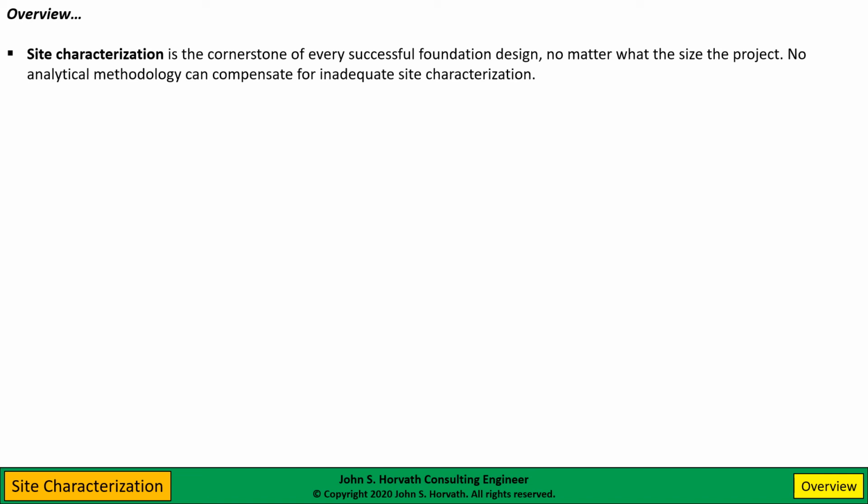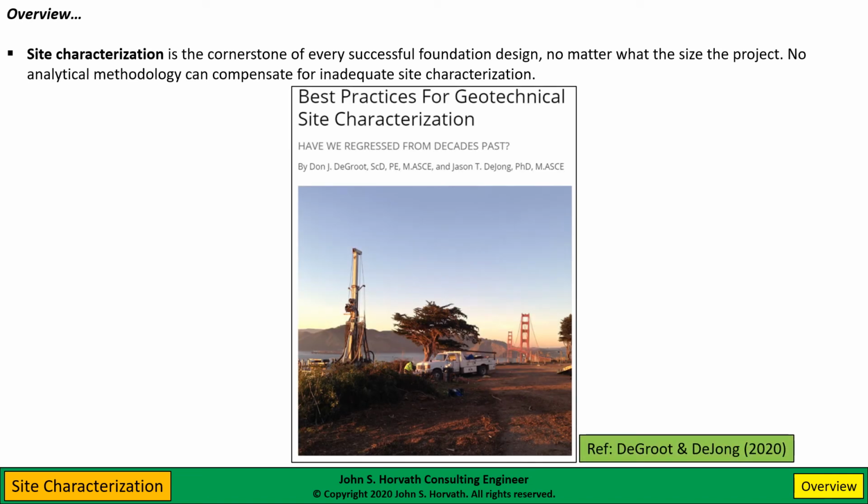And this opinion of mine is not unique. Just within the last month or two, in one of the trade magazines, Geostrata, that's published by the ASCE Geo-Institute, there was a very telling article by two experts in the field, and you'll notice the subtitle here, Have We Regressed from Decades Past? And the authors make a point along the same lines that I've mentioned, that there has been, for a variety of reasons, regression in this area.